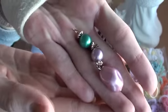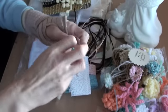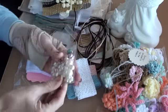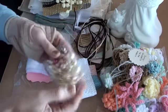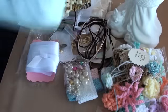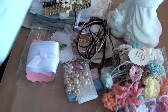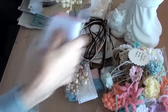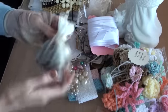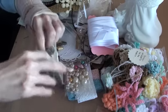I love those colours. Oh, wow. Thank you so much, Jackie. Love the size of those big pearls. Oh, stick pins. And then, I think I've got to the end. Yeah. And then, oh my goodness. She has sent me some charms. Oh wow. In another gorgeous organza bag. I do love these bags.